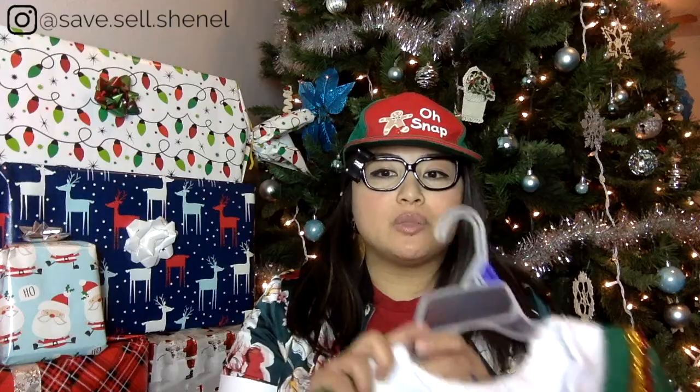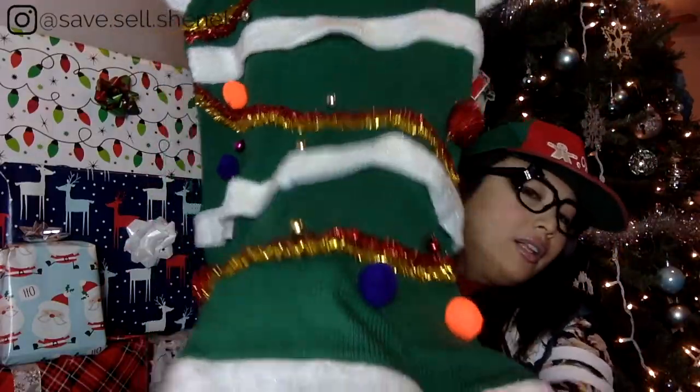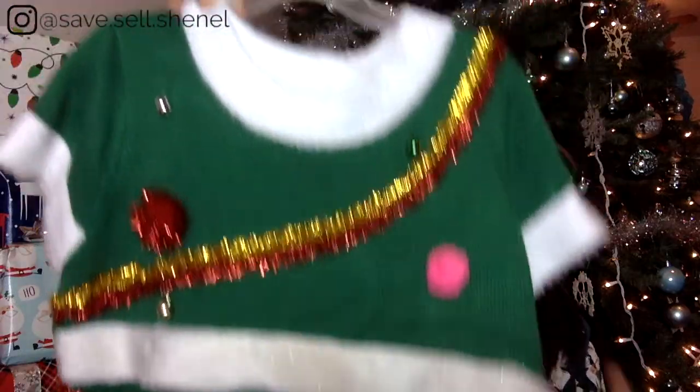Now let's go and talk about the different ways that I'm going to decorate this ugly Christmas sweater. This is already a pretty good ugly Christmas sweater. It is a Christmas tree.